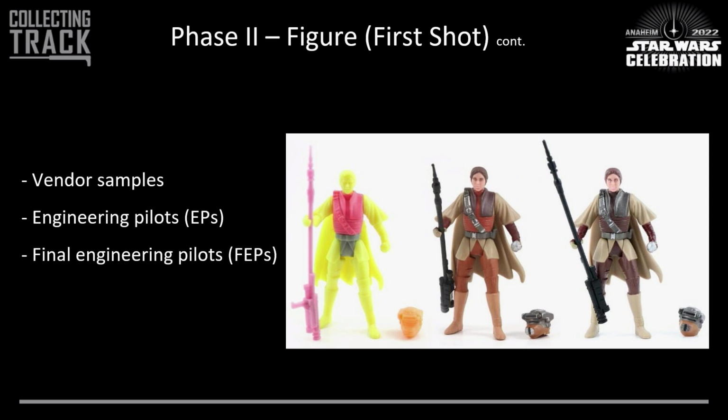Sometimes, as pieces get developed, they'll have early stages of paint. So the closer they get to the final production figure, in this case, we can see that the paint scheme is much different. The tans are much more red. And they've also made some other changes as well. The final photo to the right would be your production figure for comparison purposes.